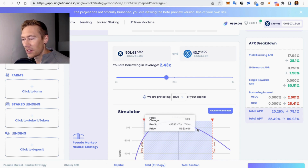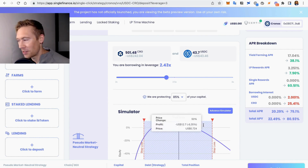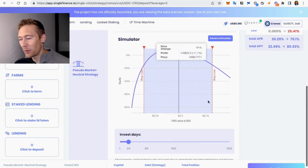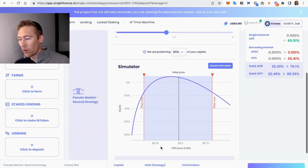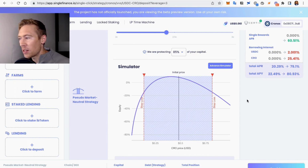And then 68 cents is when I start getting into the negative, which is fine. We're just here to double our money, more or less. But a year is a long time to keep money anywhere. So since we're only at 2x, 2.43, we're supplying this amount, we're borrowing this amount, and our position is 488. That's why you make such good gains with this.